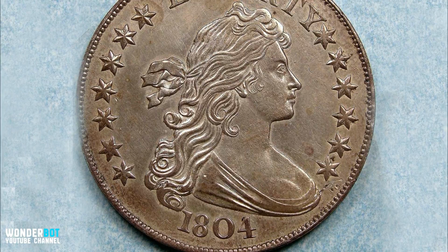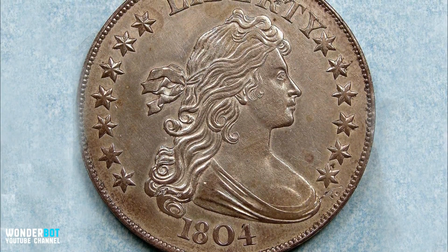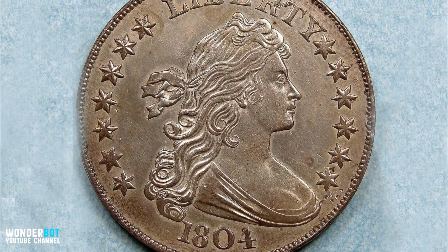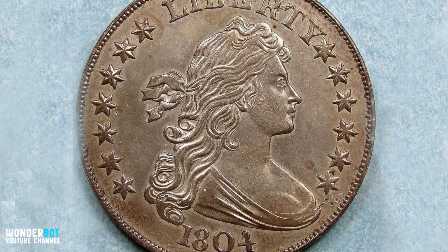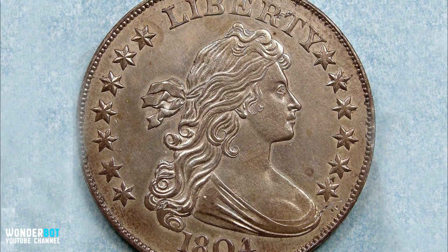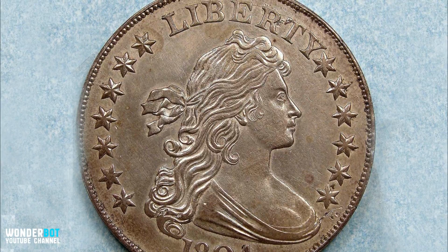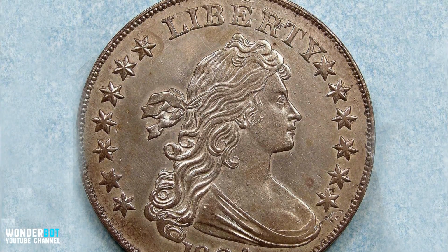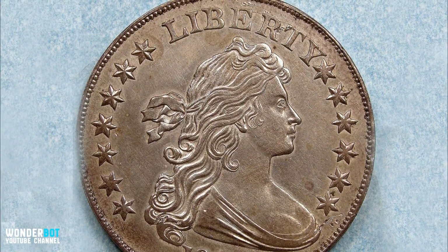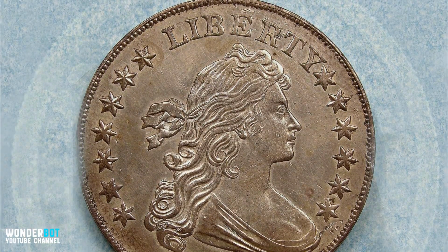Number 3. Draped Bust Silver Dollar. Often dubbed the king of coins by collectors, the 1804 Draped Bust Silver Dollar carries something of a misnomer. Most of these pieces were actually printed later than that year, thanks to thrifty minters using old dies to lower expenditures. Whatever year they were made, this is a valuable coin. One example sold for over $3.8 million in 2013.